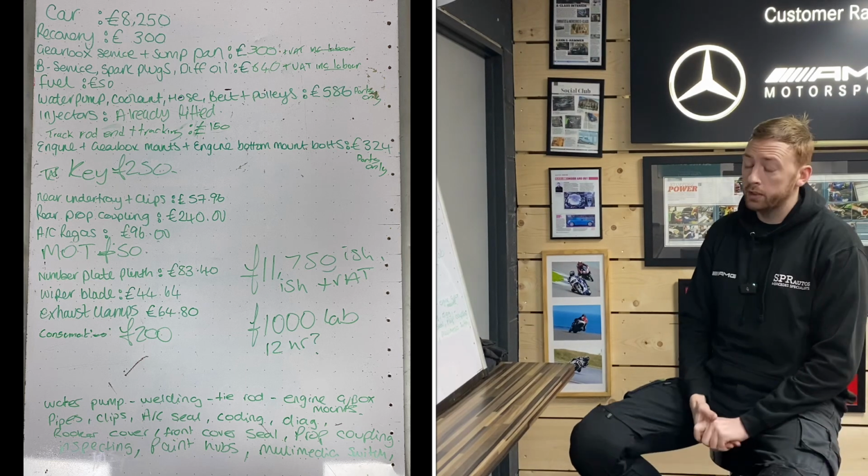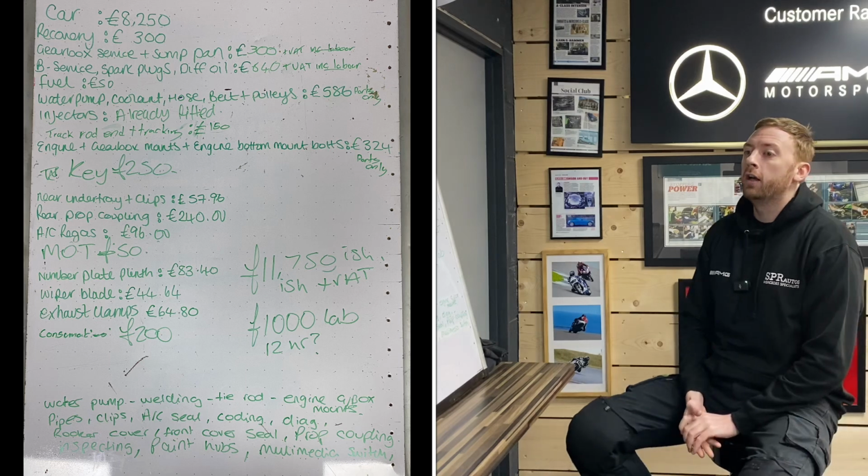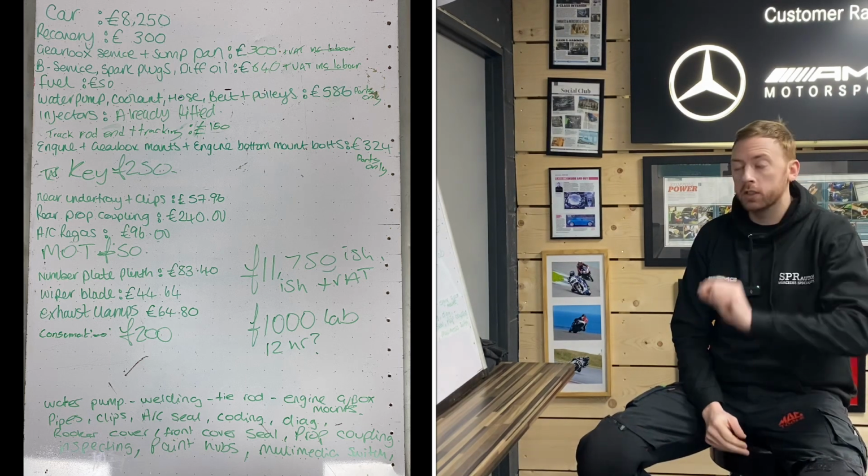The car had no gas in the aircon system. We then went to re-gas the car and it wouldn't hold pressure. And as you'd seen previously, we had to replace that little seal.